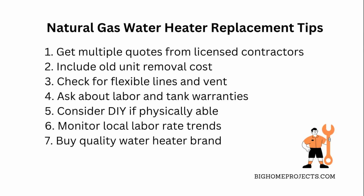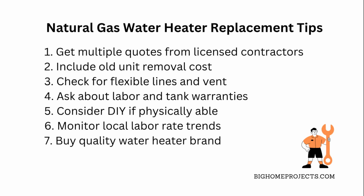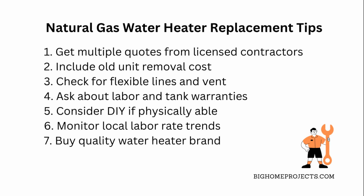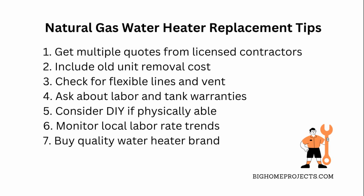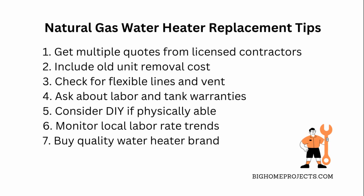deal. First, always get multiple quotes from licensed and insured contractors, because prices can vary a ton. Make sure the installer includes removal of your old unit in the labor price. Some won't, and that can surprise you. Check if your current water heater setup has flexible inlet and outlet lines and an existing vent. If it does, that usually means the install should be straightforward and cheaper.